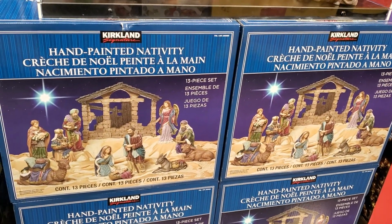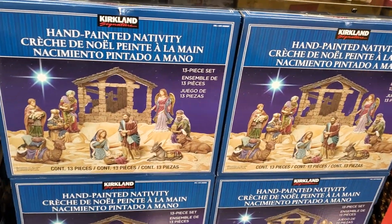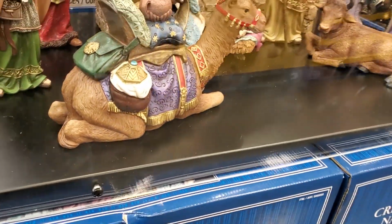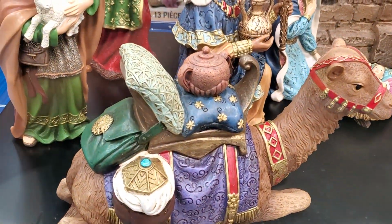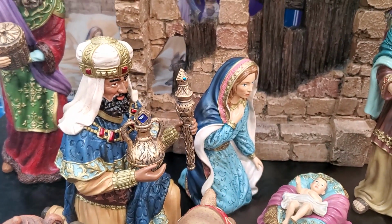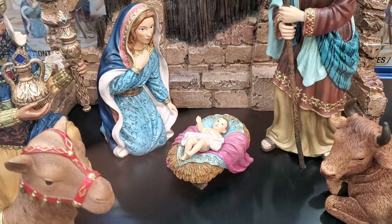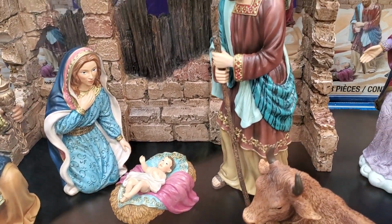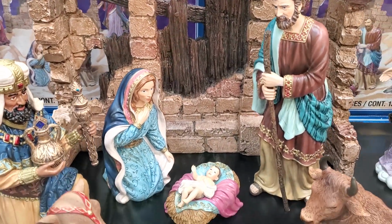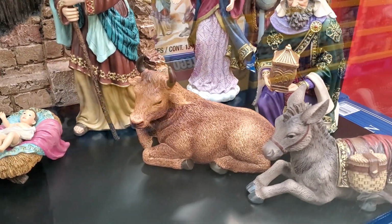$90, the new nativity scene. It's pretty. So this one is gonna look a lot different. I did buy one last year, but they're always changing them. It looks like they have little jewels on them. Yeah, the house is a little different, and the building is always different every year.